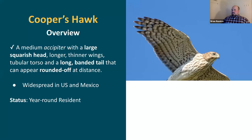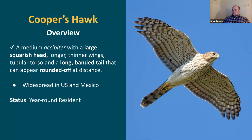Okay, so the other accipiter that I want to talk about is the Cooper's hawk, a medium-sized bird. It has a larger head compared to the sharp-shinned hawk. It has a more rounded tail tip compared to the sharp-shinned. The torso is more tubular, and those are the key differences. There are some bonus slides at the end of this presentation to really help you get into the difference between Cooper's hawks and sharp-shinned hawks. They're incredibly similar, and I hope those slides will be helpful. It's a year-round resident in the Northeast, widespread in the U.S. and Mexico.